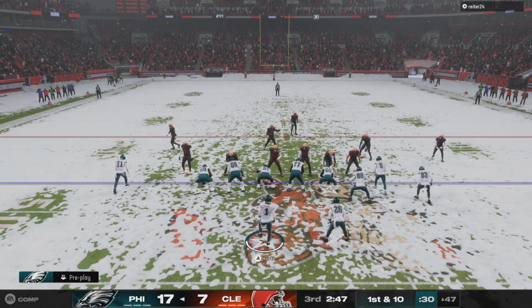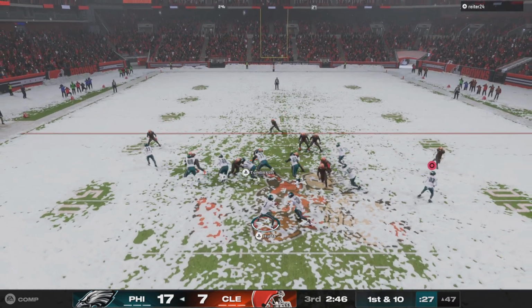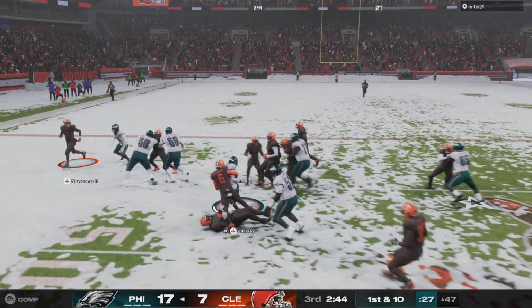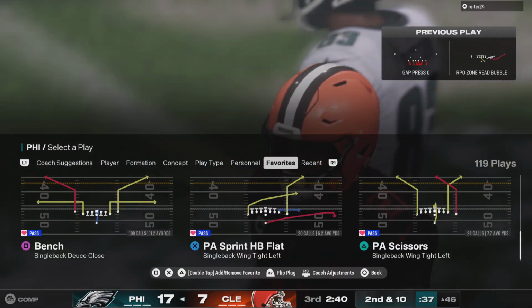So they come to the line for first down and 10. Here's a handoff to Barkley. And that one shut down pretty quickly. He'll get back to the line of scrimmage.